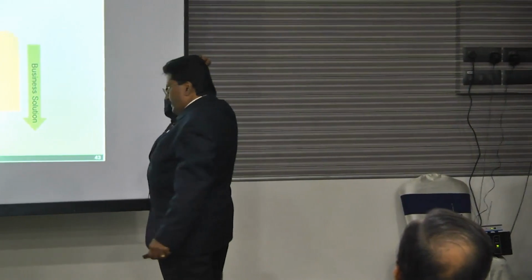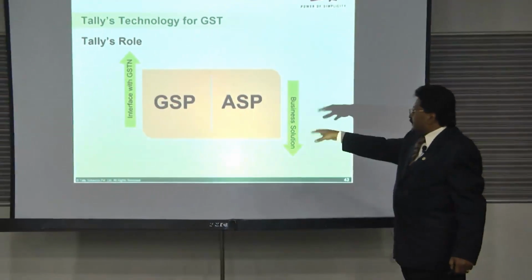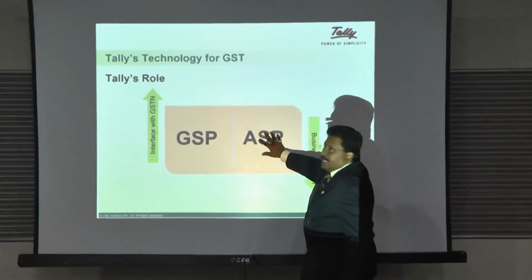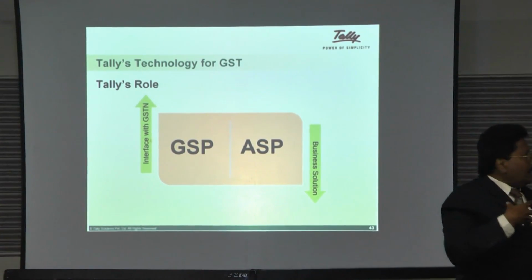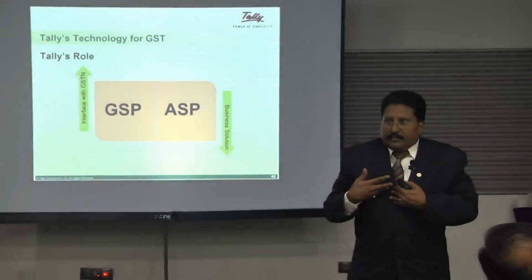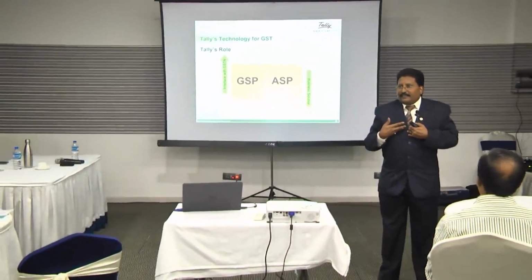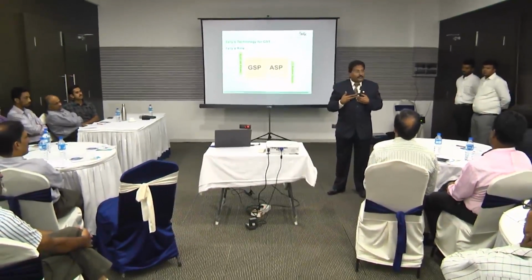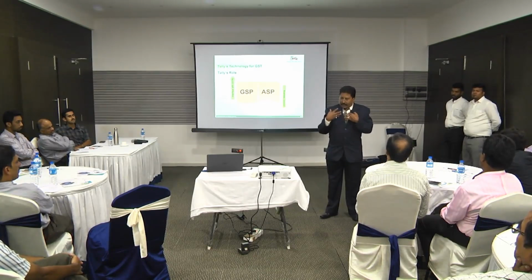Now Tally's role, I think I will skip this, and definitely we will cover it in another session. It is still too early, but one thing we are saying is that we will be an ASP, an application service provider for the GST system. Like I said, we are talking to the government on what is good. As a software company, we should feel very happy, right? The more complicated the life of the businessman, the better for the software company, we can make more money. But we are struggling, saying that this is going to kill the small business. Please do something. Don't penalize this fellow because the seller is not paying the tax.